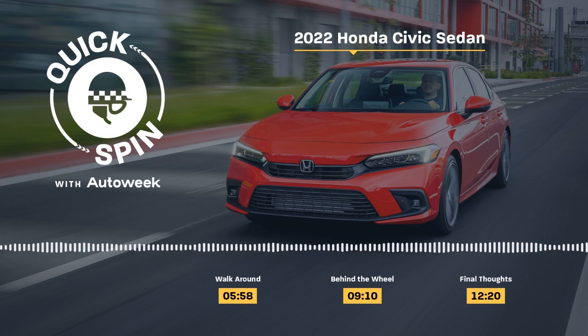Today, we are talking about the 2022 Honda Civic Sedan. That's right, the 11th generation Civic. You can take a look at this Civic on our Instagram page right now.